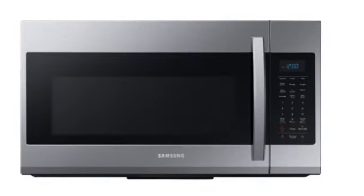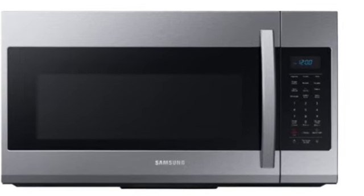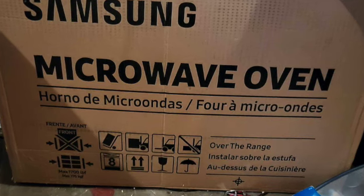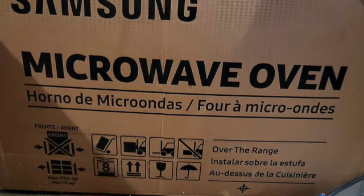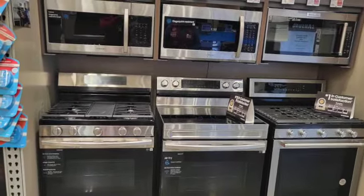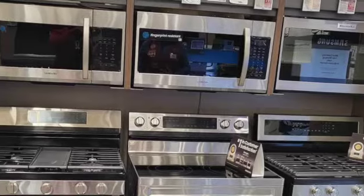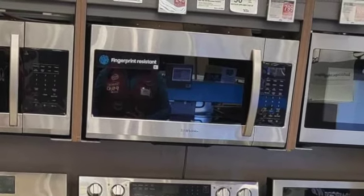On the flip side, I did bite the bullet when it came to the microwave. As you see here, I have a brand new Samsung microwave oven in the box. I just needed to get it installed. But when I decided to go with the electric fingerprint-free stainless steel stove, I felt like I had to get a microwave to match it. So I spent some extra money there.